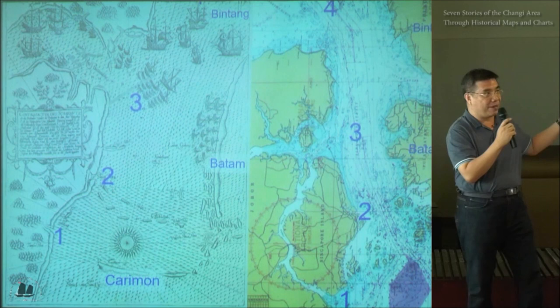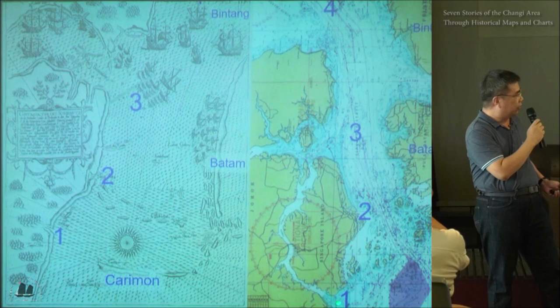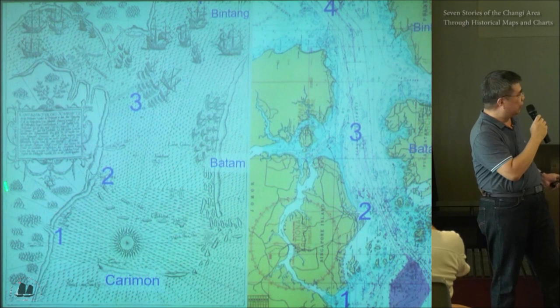So this is the comparison between the two maps. I've put in some numbers. This is the coastal area of Singapore Island. But number one here apparently refers to this exit. This is actually the Strait of Johor, this area. At that time, they didn't know that this was actually a full strait. So they thought it's a river mouth. So this is number one.